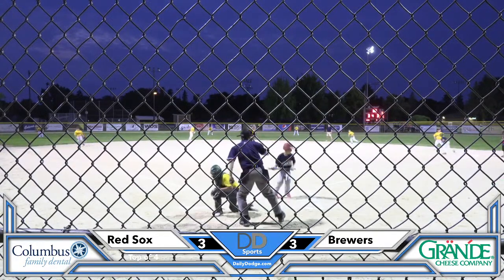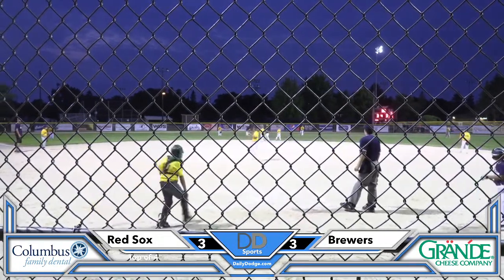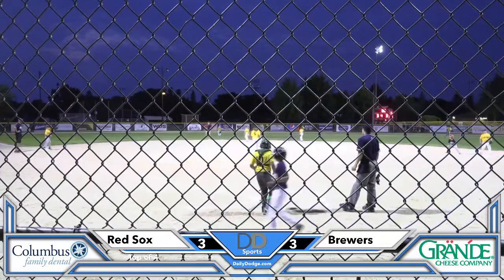Here comes the pitch, quite a ways outside. That'll put him on first, and first base will advance to second.